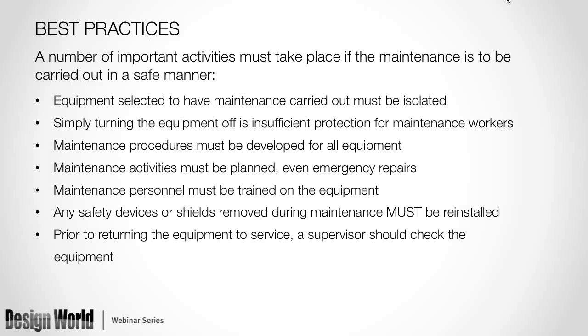Prior to returning the equipment to service, a supervisor who is familiar with the equipment and the maintenance should check the equipment to ensure that the maintenance is complete, the equipment is properly reassembled, and all safety equipment and any tools used in the maintenance have been removed.